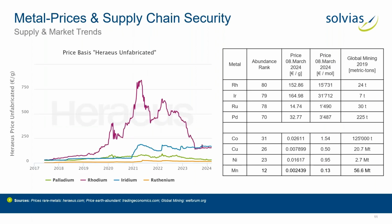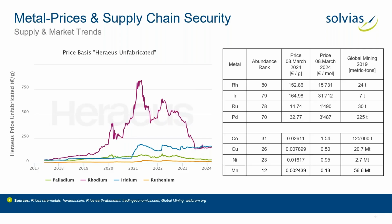So yeah, metal prices and supply chain security are certainly topics that arise when we think about these precious metals. Precious metals are actually produced as a mere co-product of earth-abundant metals that are mined on multi-ton scale and at a completely different price range. In the meantime, we can also do homogeneous catalysis using these earth-abundant metals, but most processes actually rely on the precious metals. And actually the driver of this price development is not the fine chemical industry, it's much more other industries, the electronic industry, but also the automotive industry.